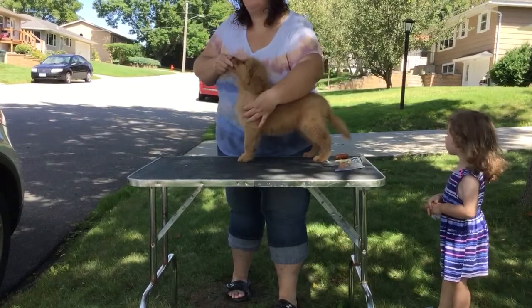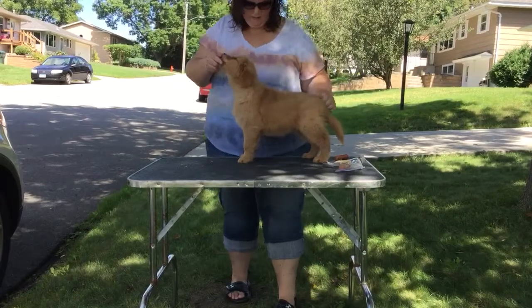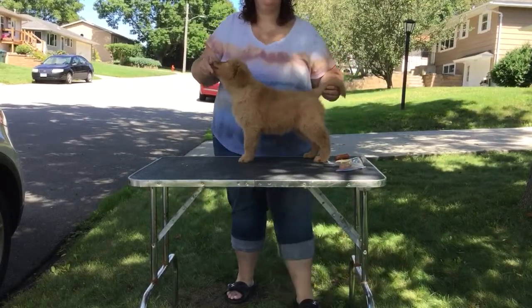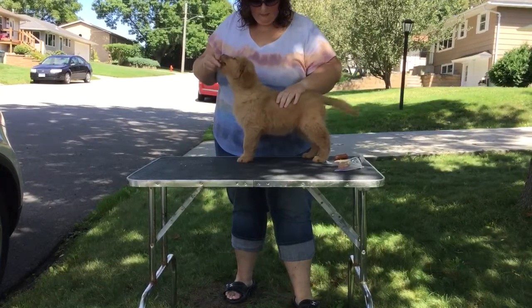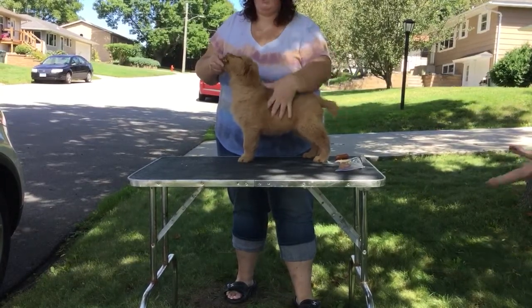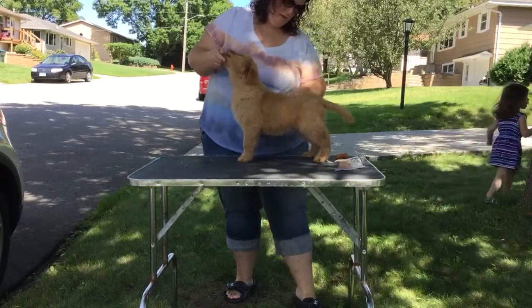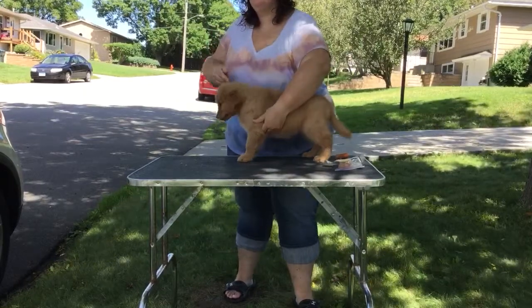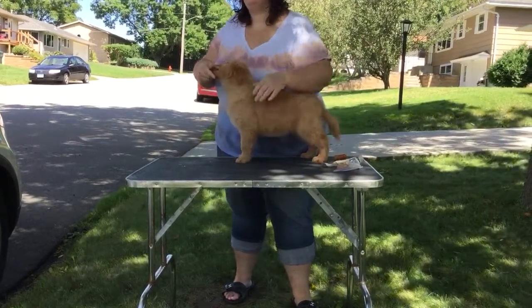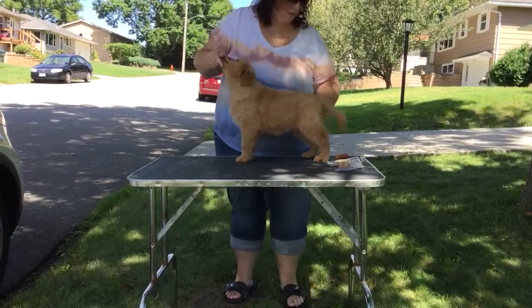Sissy. Her shoulder has gone back more. Of the three, I think her shoulder's a little more upright. It is. And yet she's got gobs of neck. She's wide and her rib cage goes far back. She doesn't look as deep as Peach, but she's longer on leg too. She's a wide puppy.